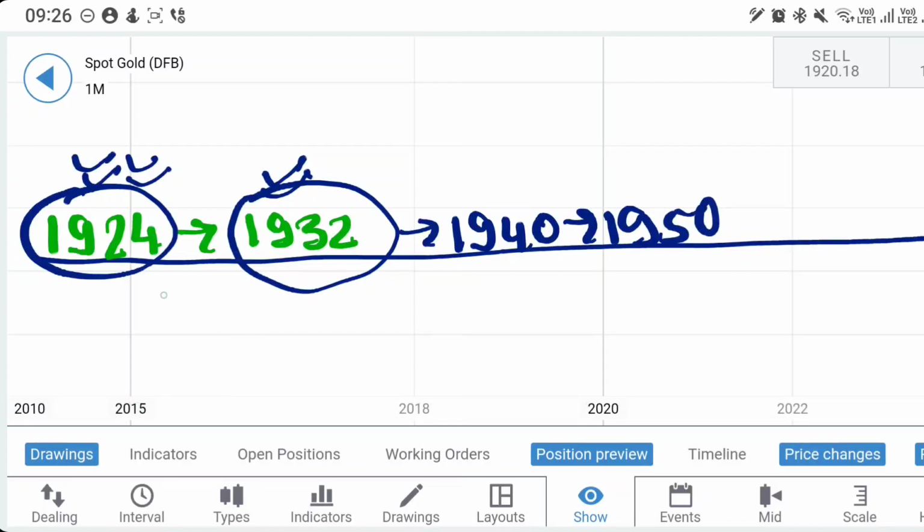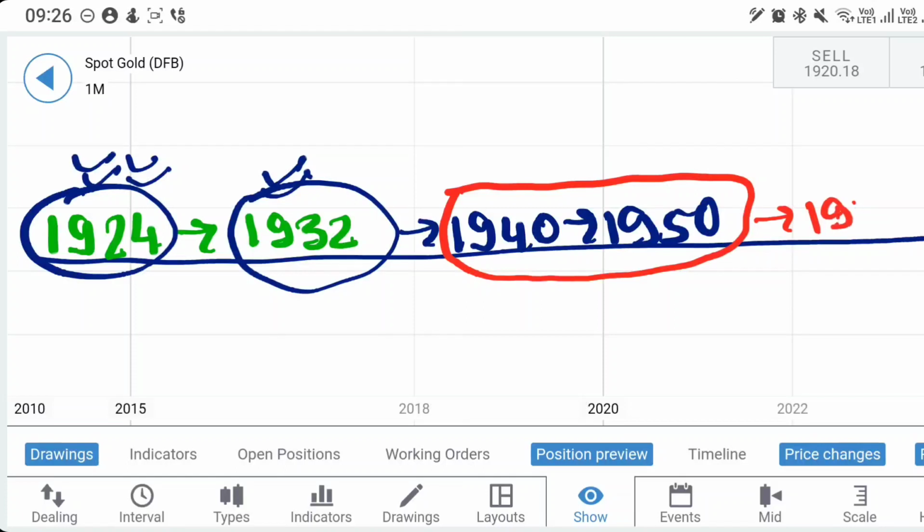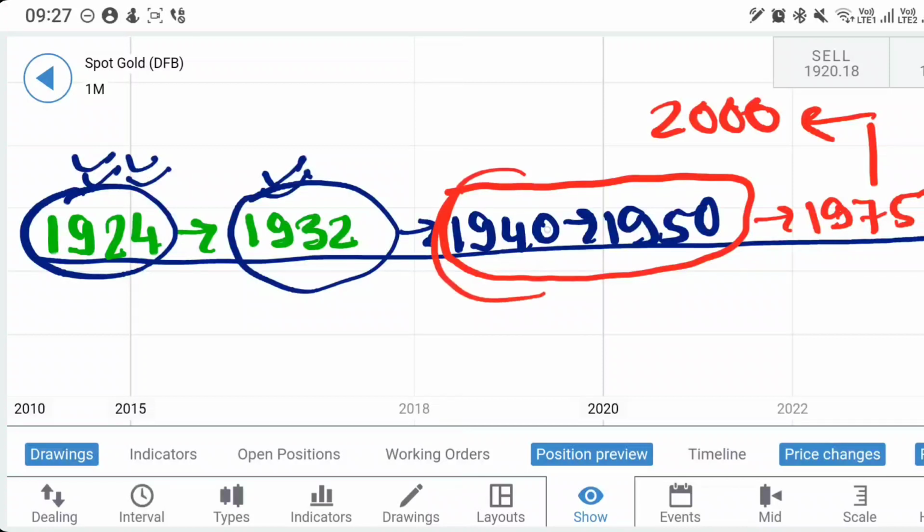At any point of time, if it breaks the 1940-1950 zone, stay long for 1975. This is going to be the next target, and beyond that I will look forward to 2000 levels. So staying above 1920, the danger zone for gold is at 1940-1950. Even if it tries to rise, this zone is going to give it very good resistance, and possibly once it breaks past this, further rise can be expected.